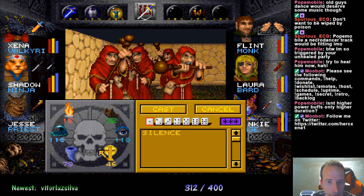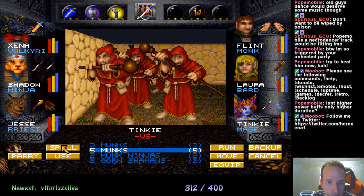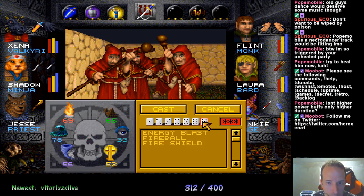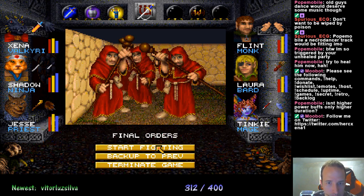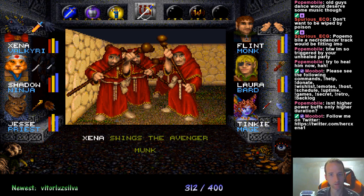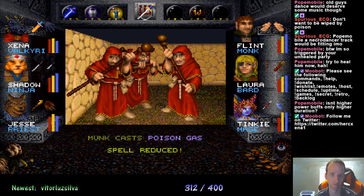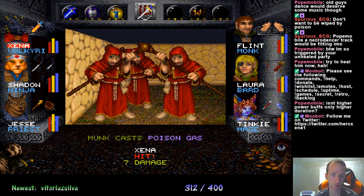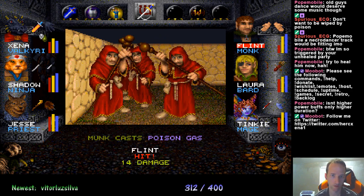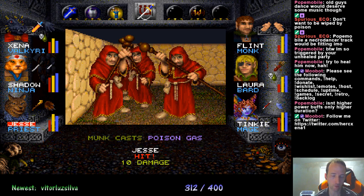I'm gonna do spell on the first group. We're gonna do silence. We'll do max level. And to help out with the five monks here, we're gonna do a fireball here, max level. See how this works out. All right, spell's been reduced. See, this is why I got the cure poison.